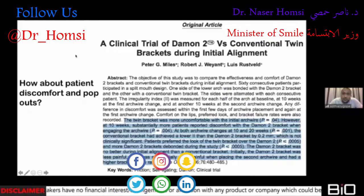The twin bracket was more uncomfortable. So we're talking about the conventional here. The conventional brackets were more uncomfortable with the initial arch wire. I suppose it is because of the high force involved. Because when we use a conventional bracket, we really have to stuff the wire into the slot with tight ligatures or modules. That gives the patient a high level of discomfort. However, after 10 weeks, substantially more patients reported discomfort with the Damon 2 brackets when engaging the arch wire. So that means in the initial phases, Damon or self-ligation are better, but towards the 10-week phase, they become uncomfortable.